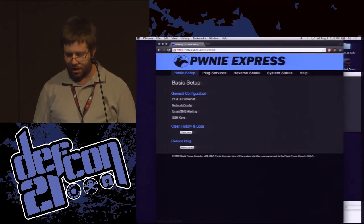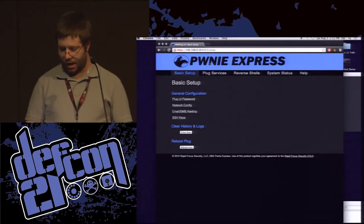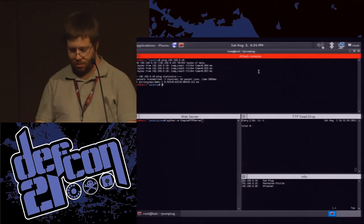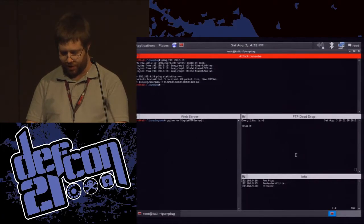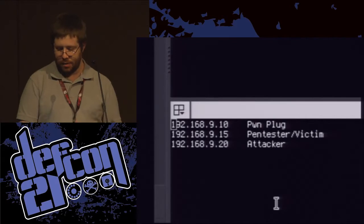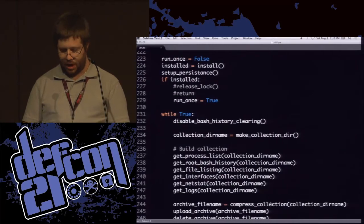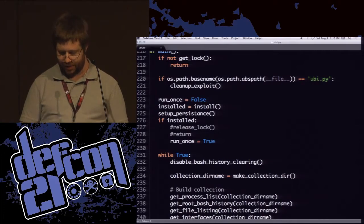Alright, so what we have here is, and we'll take you on a tour of the different views here. What we have here is our hapless penetration tester setting this thing up. Over here we have our attacker, basically where he's launching the attack from and the web server that he's hosting the stuff off of, the FTP and some info on what's going on here. The players that we have here are the PWN plug on 10, the pentester / victim on 15, and the attacker here on 20. And here we have basically a view on the code of the pwnmon software in case I want to refer to anything for y'all.